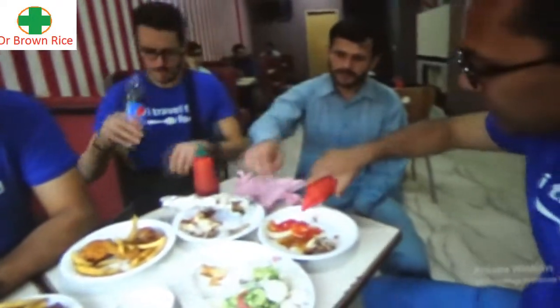Oh yeah, with the chutney though. Oh, that's what makes it unique. It's a little bit sweet, but then you taste some spices and sour at the same time. It's tart.